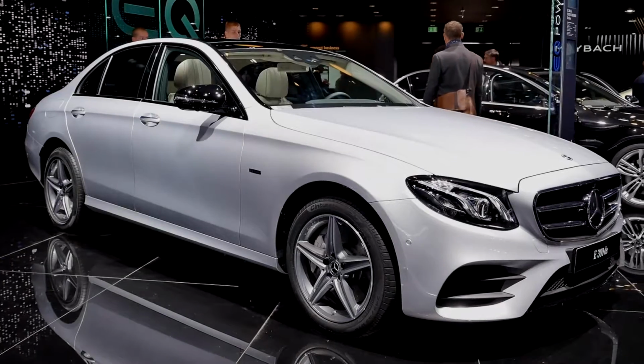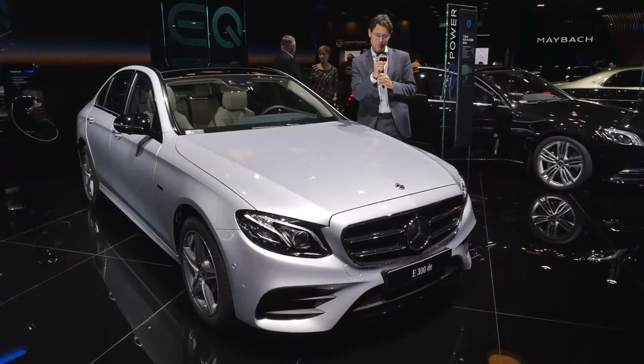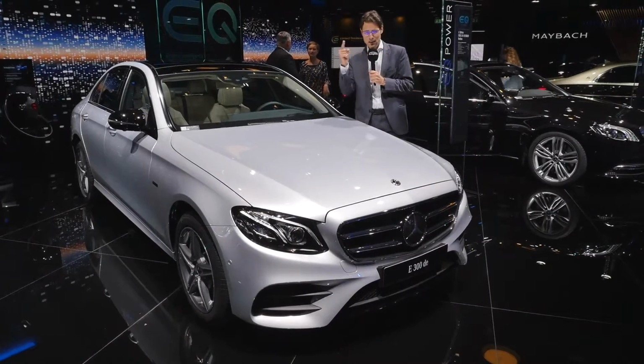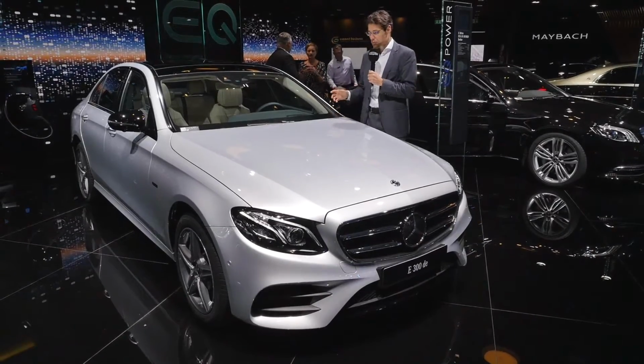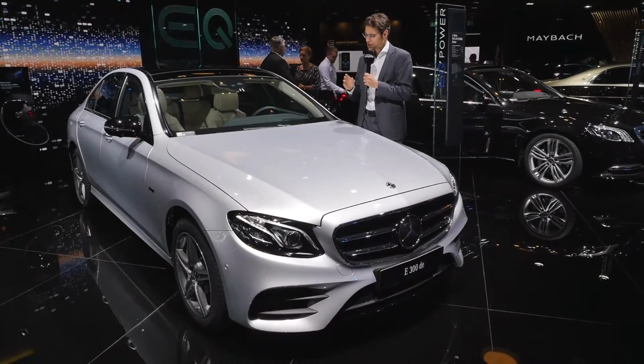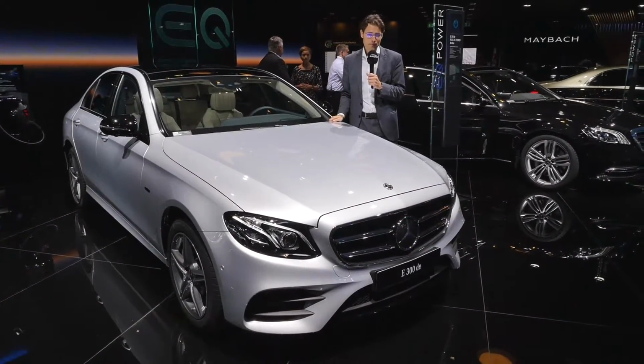So a little bit bigger difference, like from A to C. Now from C to E was 15 centimeters, and now 22 centimeters. Also, the price increase is now massive, whereas A and C are quite close together. From C to E, you have to pay at least 20,000 euros or dollars more. So that's a big difference.